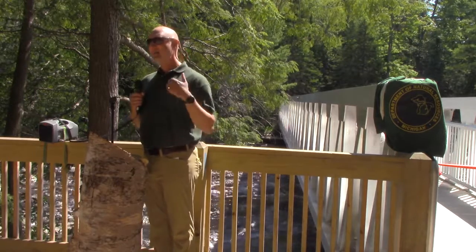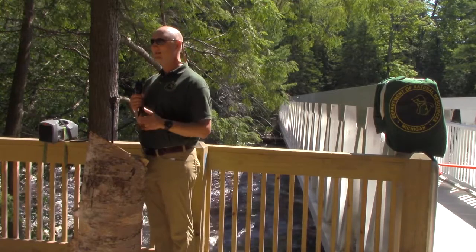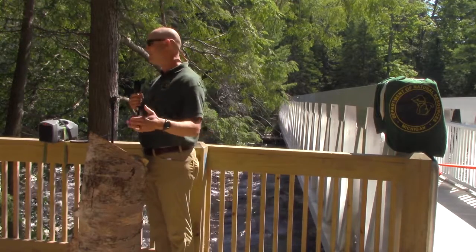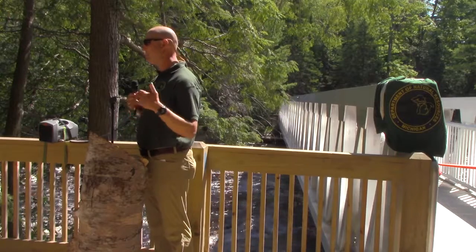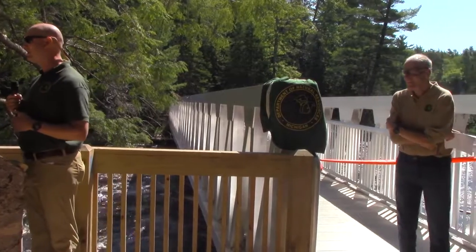So anyway, I was thinking about all of those things when I was standing in this spot, and I was looking at this bridge, and I was looking at this river, and I thought, we've got to name this bridge after Ron Olson. Ron has been that person who has been the bridge from 20th century state park management to 21st century management.